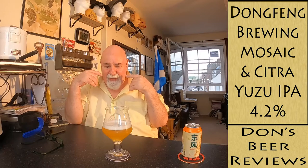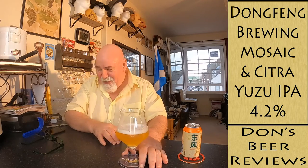And then there's a slight bitterness along the edge of the tongue and at the back. And then it's gone. I'm not getting much maltiness. But that is very nice indeed.